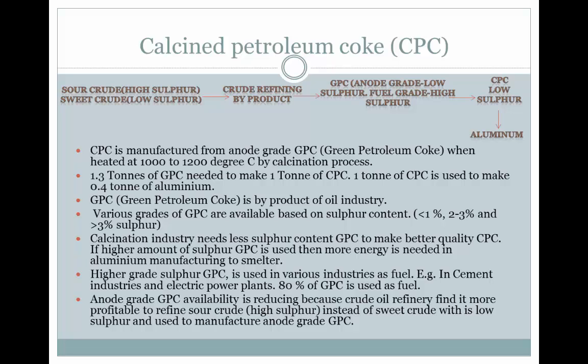Higher sulfur GPC is used in various industries as fuel, generally burned mostly in cement industries and electrical power plants. Most of the GPC is produced with higher sulfur content and used as a fuel. The remaining part is used to make the CPC, with the lower sulfur content, and for that we need the sweet crude. Anode grade GPC is the one with the low sulfur content.